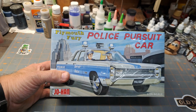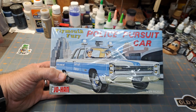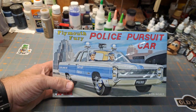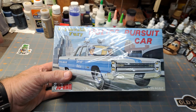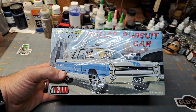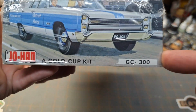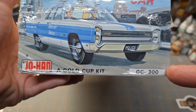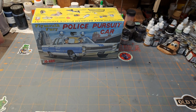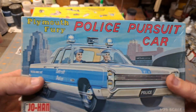But I got to looking at this kit, and a couple of things on the box art itself intrigued me, because I had seen the box art from these other kits with the same box art on it. So the first thing that threw me off, guys, as I was comparing different kits and scrolling back and forth, was the kit number. This has a kit number of GC300. Now, my friend Chip Decker has graciously loaned me one of his kits of this that is known to be from the mid-70s.